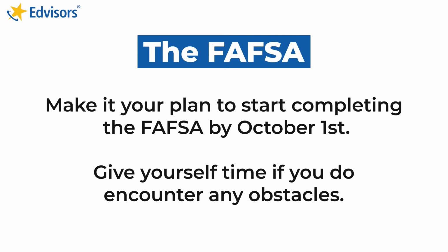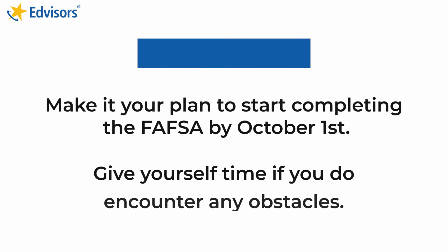Does that mean you have to wait for the clock to strike midnight on October 1st to complete the FAFSA? You know, some people actually do that, but you don't really need to do that. Just make a plan on October 1st to start completing your FAFSA. That way, if you do run into any problems or issues, or you need to dig up other paperwork, you have some time to do that.